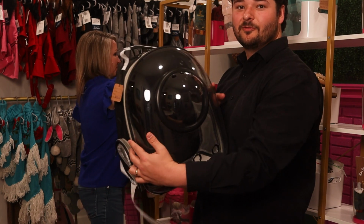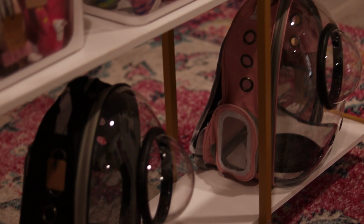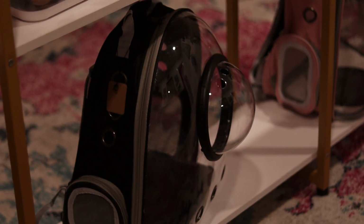And then of course, we've got to talk about this again. These are incredible. I love these. My personal favorite pet product at the Bougie Pet Boutique is going to have to be our little backpack, what we call the bubble backpack. And for a couple of reasons.